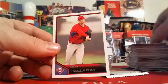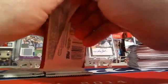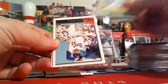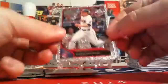Three packs to go, guys. Thank you so much for joining and hanging out tonight, watching the 2011 Topps Lineage box. Always something fun coming out of this product. There's a checklist. Tulo. Hunter Pence, Josh Johnson, Sandy Koufax, and here's Grady Sizemore.